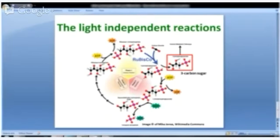So the first step of the light-independent reactions involves an enzyme called rubisco. Rubisco is actually the most abundant protein in the world, as far as researchers can tell. And this very important enzyme does the job of fixing carbon. Now what that means is it combines carbon dioxide from the atmosphere, with its 1 carbon molecule, with a 5 carbon molecule, which is called ribulose 1,5-bisphosphate, forming a 6 carbon molecule, which actually splits into 2 3-carbon molecules.